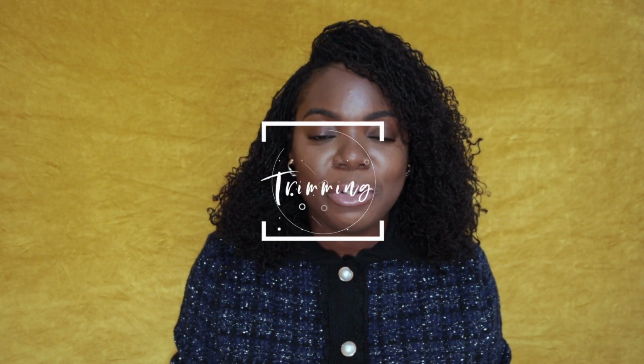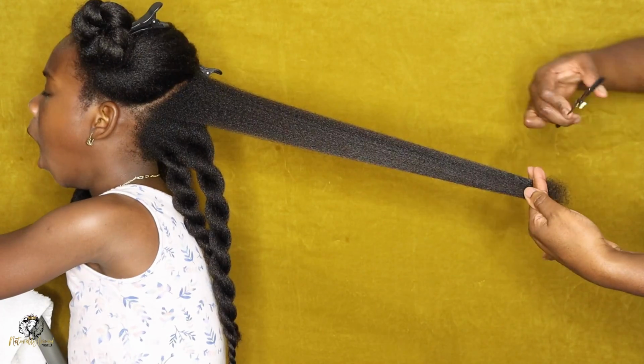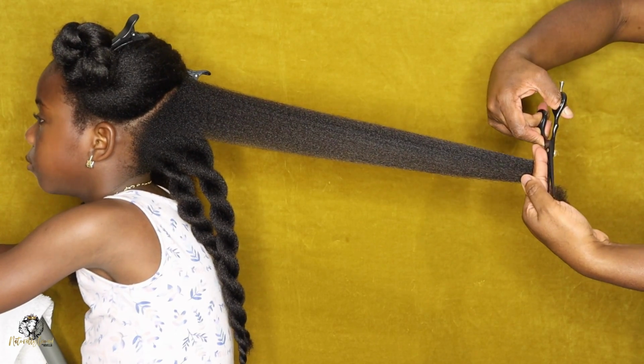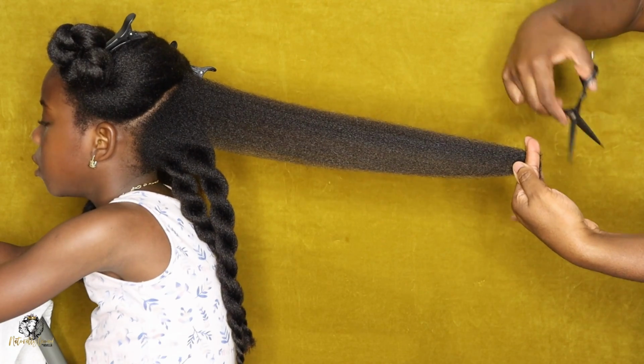The other external factor is trimming my children's hair as and when needed. For example, for my eldest daughter, I trim her hair 1 to 2 times a year. That's how much her hair needs currently, so that's how often I trim her hair. Now this also helps with length retention and the maintenance of her hair.